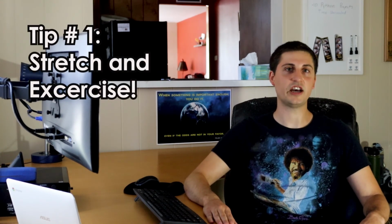So now we're moving on to our number 1 tip. This is probably the most underrated tip, and I definitely want to be sure to include it, even though it has almost nothing to do, directly at least, with computer science. The number 1 tip is to stretch and exercise.